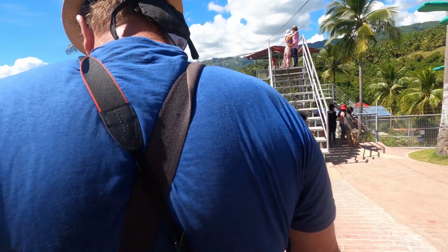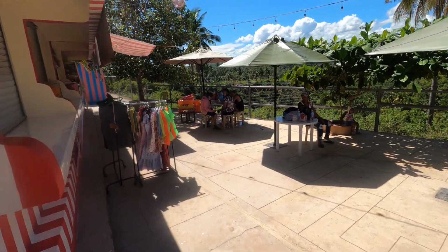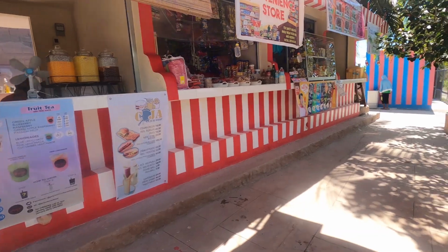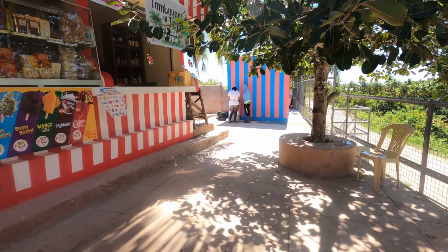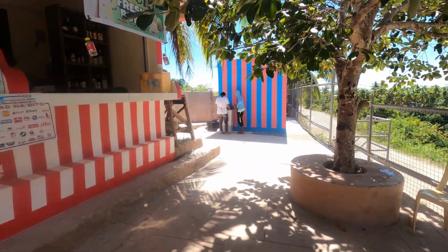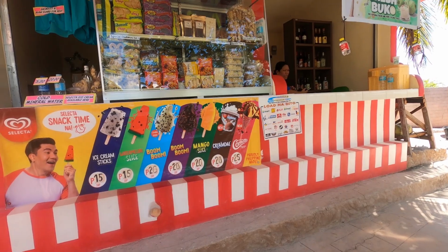Let's see if we can find another table. I'll have to check this out, see what else is here. Yeah, it's like a mini store. Oh, they have milk teas, convenience store. Cool. They have buko juice. Cool. So basically they have a convenience store, right? Kind of. They have water, 15, 20.